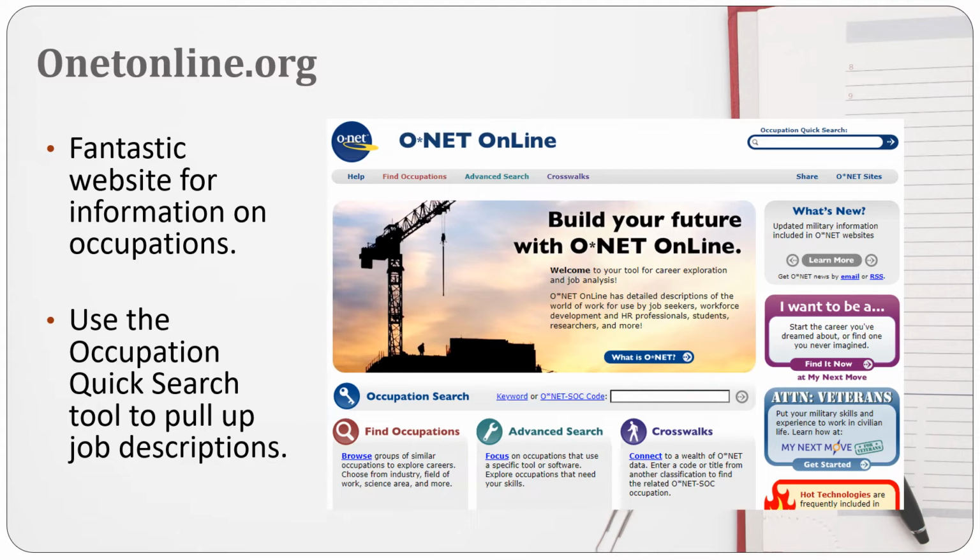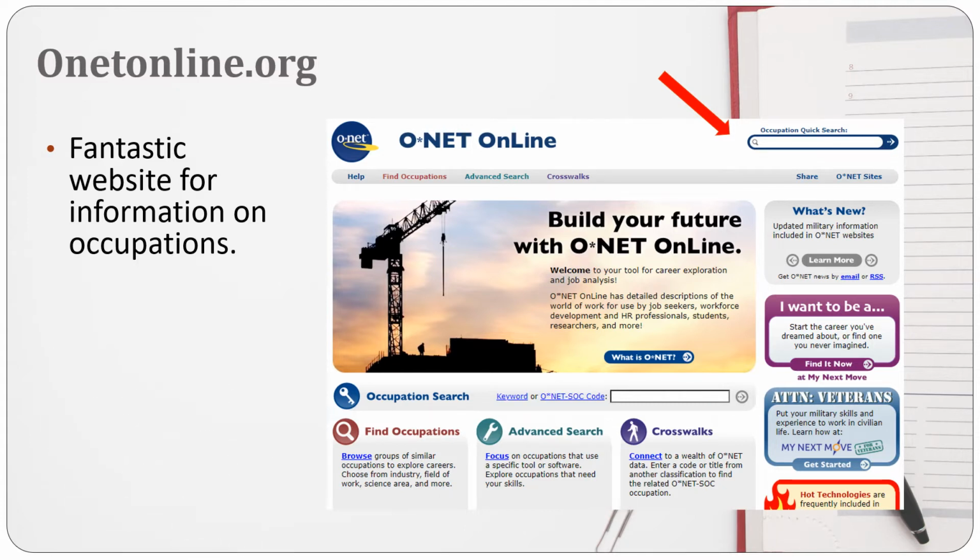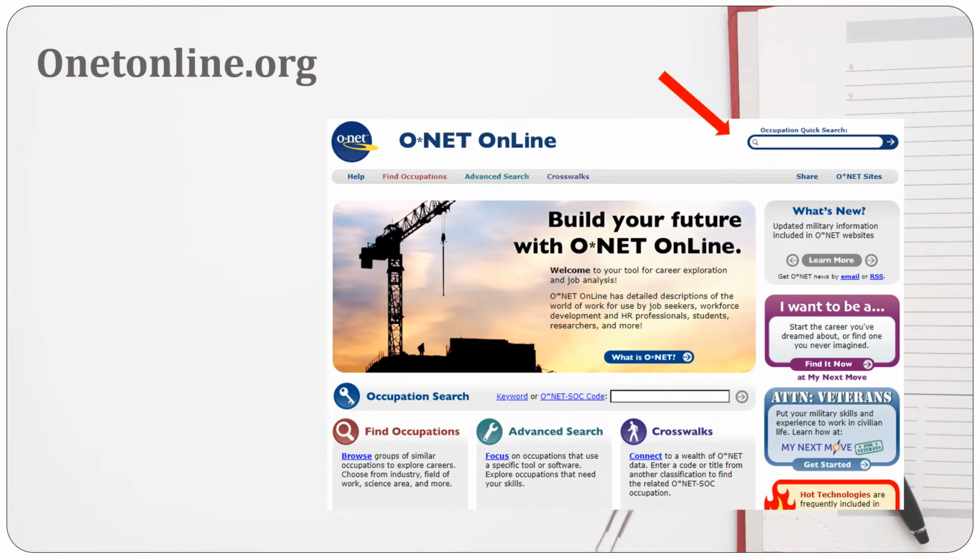ONETOnline.org is a fantastic website for information on occupations. Using the occupation quick search in the top right of the website will pull lists of similar occupations with the skills, tasks, knowledge, and work-related activities that are required. You can use this for past jobs that you have had just to refresh your memory on the skills or responsibilities from that past position.